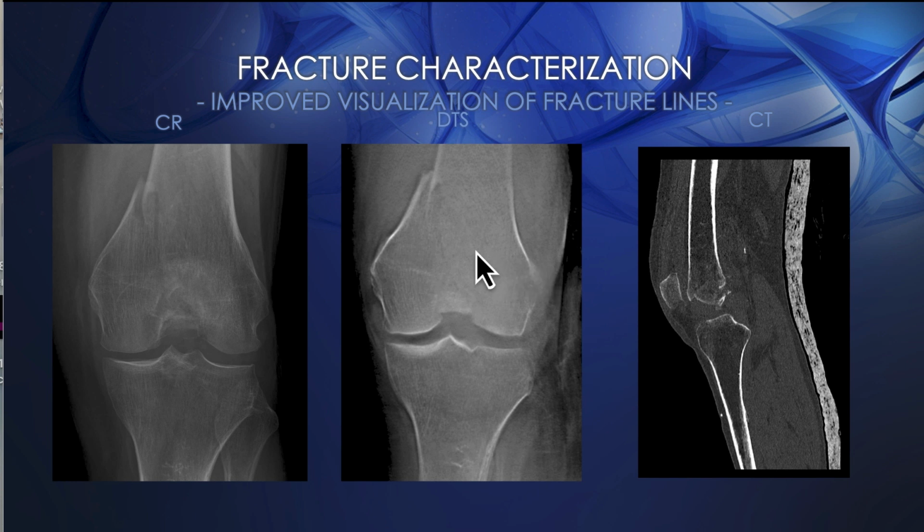It is not that far in front of the fracture lines of the distal femur, but because of all the projections that you have and the way that that anatomy gets blurred and removed, there's no contribution to this final image, and it doesn't obscure any of the radiographic findings.